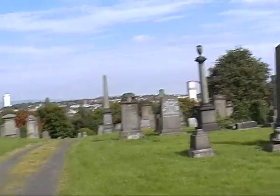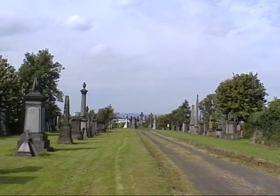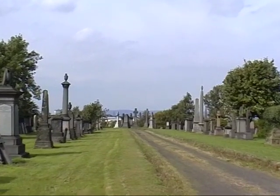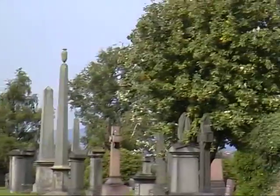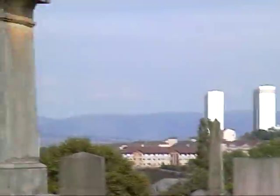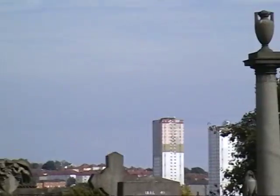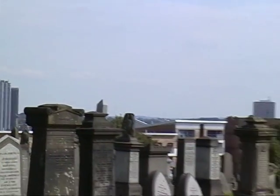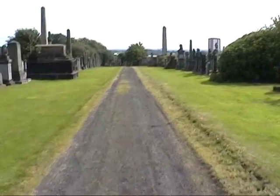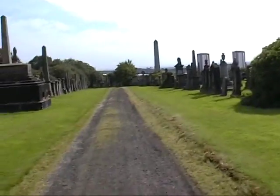I should be looking northwards from here if I haven't completely lost my sense of direction. And we'll just swing over towards the west. Back across towards Springburn, some of the high-rise buildings. And I should now be heading back towards Springburn Road.